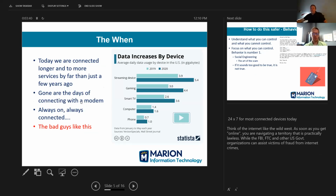And then I thought I'd just talk about the "when" a little bit. And this comes to mind for me particularly because I've been on the internet for a long time. And I remember the days back when I would connect with a modem and it was a very slow connection back in the 90s and the 2000s, even before DSL and broadband became available. And back in those days, we connected up to a modem. It was very slow, but we only connected when we used it and we disconnected when we were done.